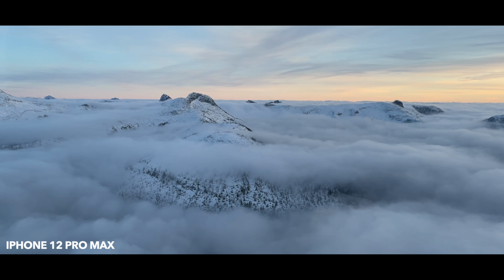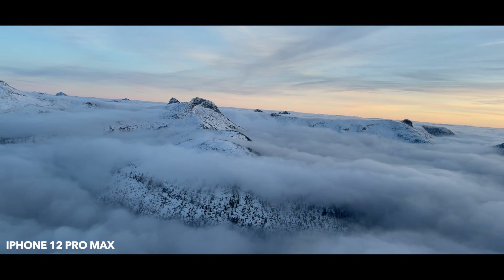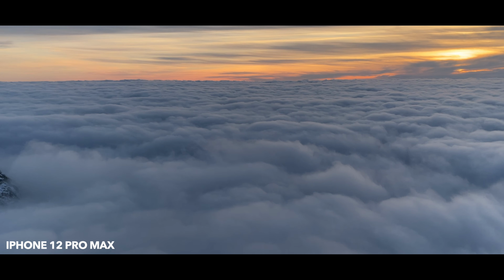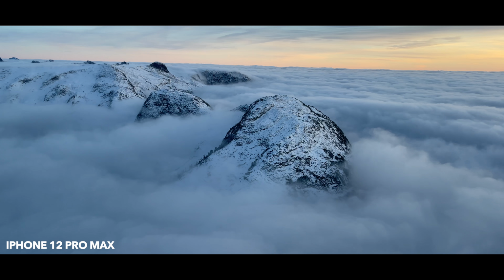Image processing and software is just as important as the hardware, and as you can see from these images here, both in video and photo shot towards the sunset, it does a great job in retaining the highlights.